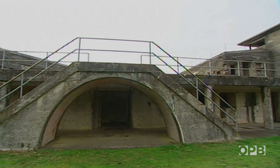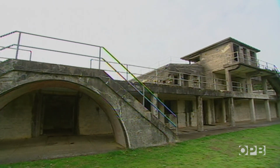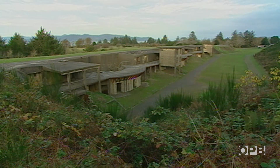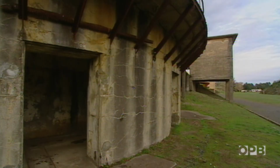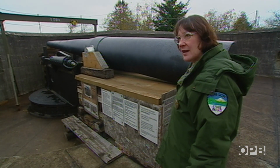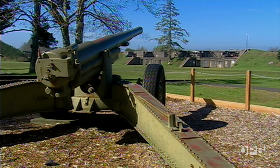Today, the concrete batteries weather frequent cold and rain, but as a military defense, they are obsolete. The advent of aircraft that could spot and pummel the fort from above made big fortified armaments a thing of the past. These guns could fire twice a minute. The fort was closed in 1965 and converted to a state park.